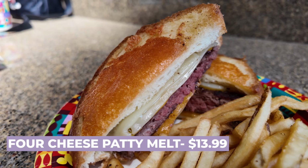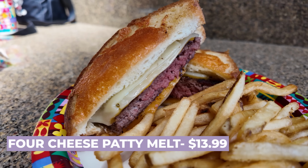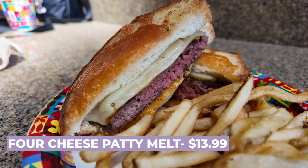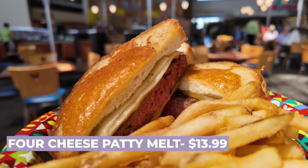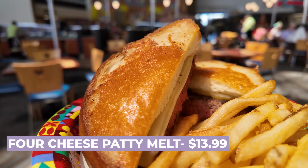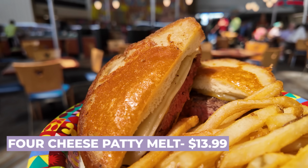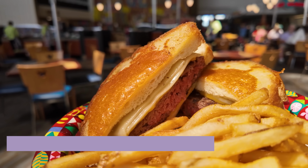Can confirm my patty melt does look just as good as Promise's burger. This is the 4-cheese patty melt. I didn't even read the description. This sounds so good. Grilled cheese. Oh my gosh. It's a 4-cheese grilled cheese with a beef burger patty, caramelized onions, and patty melt sauce for $13.99. Oh my god. That was my genuine reaction to reading that this is actually a grilled cheese with a patty melt. And let me just tell you guys, this looks so freaking good.